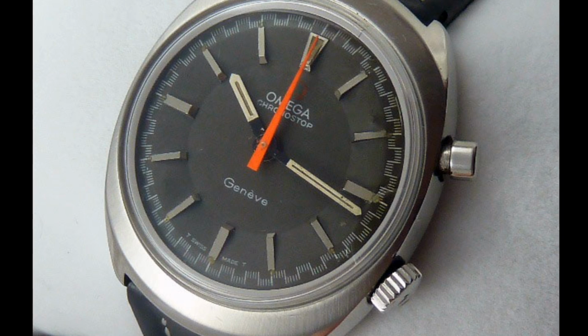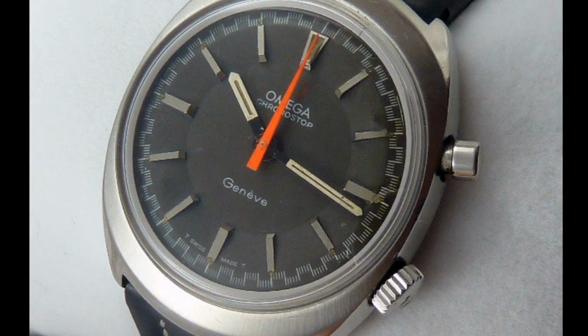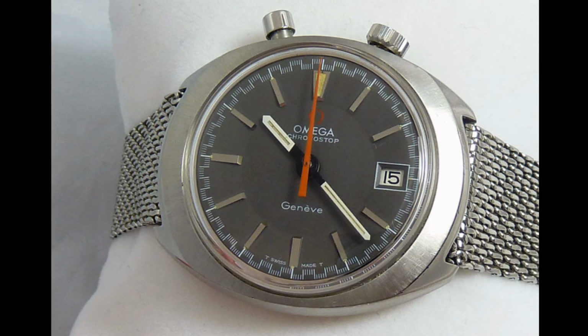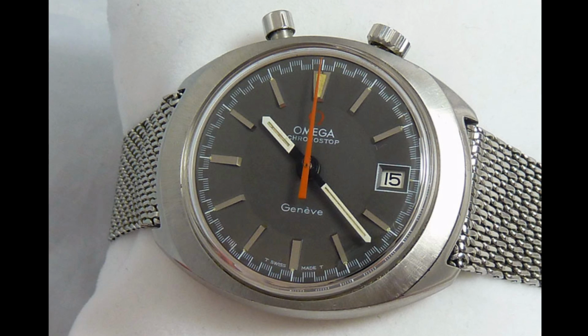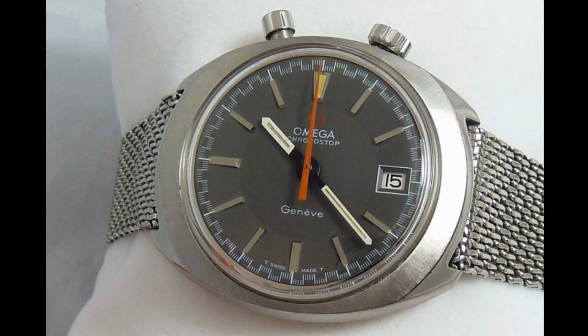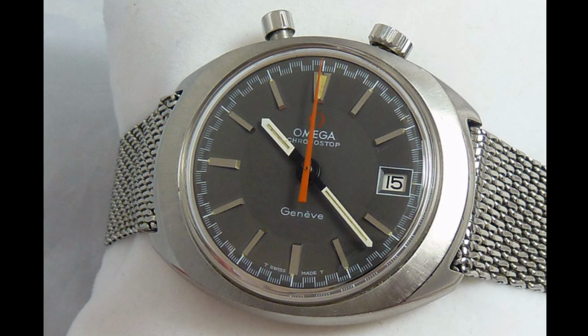Now the movement inside this watch is an Omega caliber, whereby when you press that pusher at the 230 position or 215 position, the chronograph hand will engage, which is that orange second hand, and this watch has no second hand otherwise. So this engages, and this will time for as long as you have it engaged, but there is no timer for the minutes, so you have to judge how many minutes you've been timing for.